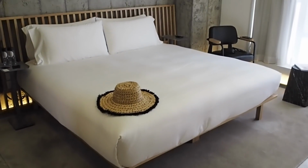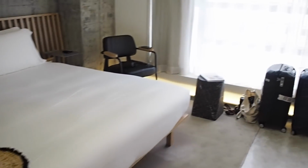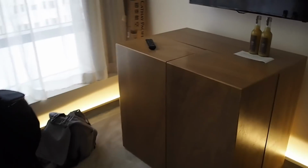We ended up going for one of the premier rooms and it's quite a large space, good enough for us just for the one night. But I'm going to show you guys around. Okay, so when you walk in, the first thing you see is this enormous bed, and if you turn around, I absolutely love this about the room.